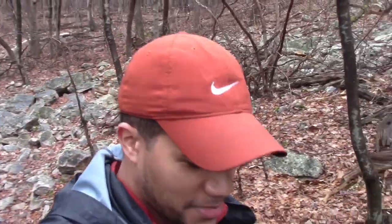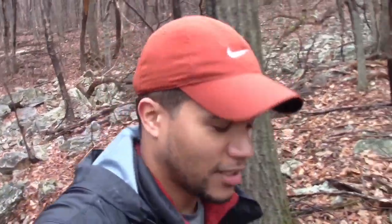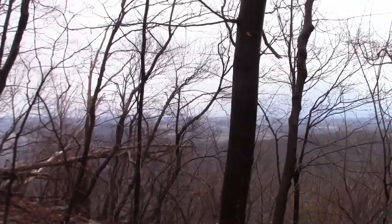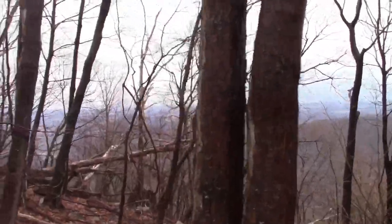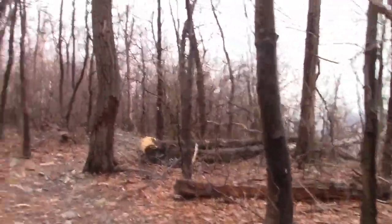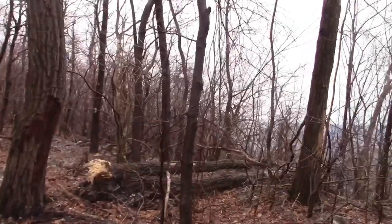Look at all these rocks behind me. All this rock scrambling. There's just rocks everywhere. Walking along this ridge is pretty cool. Nice little views. It hasn't been raining for a little bit now, and the fog has gone a little bit, so you can kind of see straight across. The trees are blocking, of course, but it's really, really cool up here.